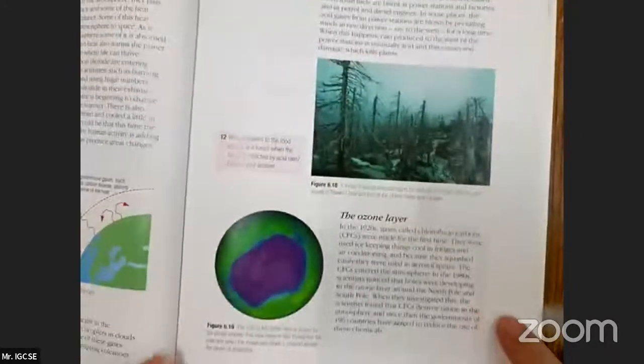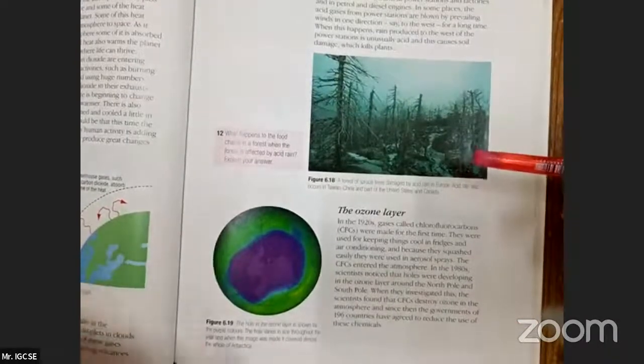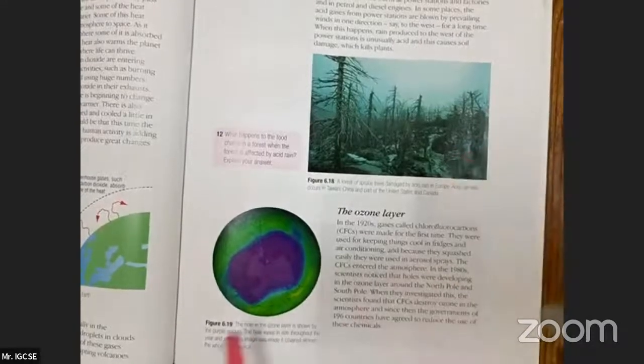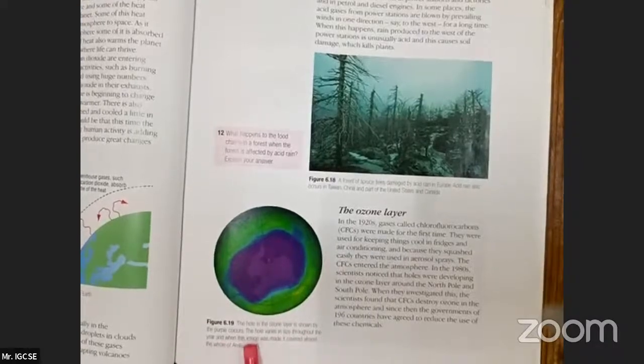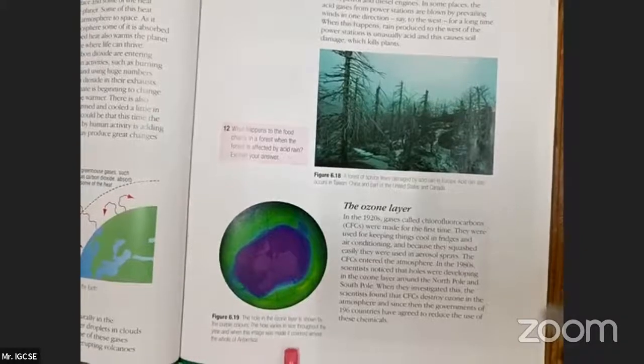So this is the ozone layer. That's how we learned it, okay? Some came away, right? Okay. This is the hole. The hole of the ozone layer is shown by the purple color. The hole varies in size throughout the year, and this image was made when it covered almost the whole of the Antarctica.